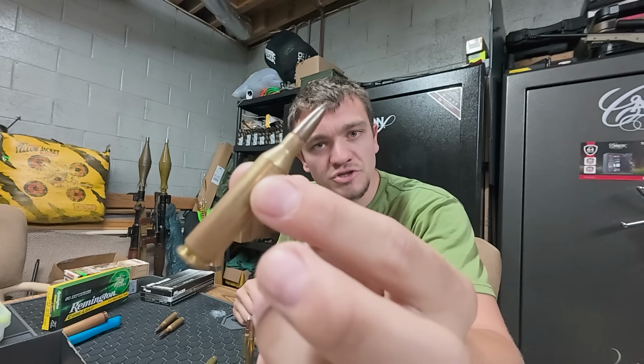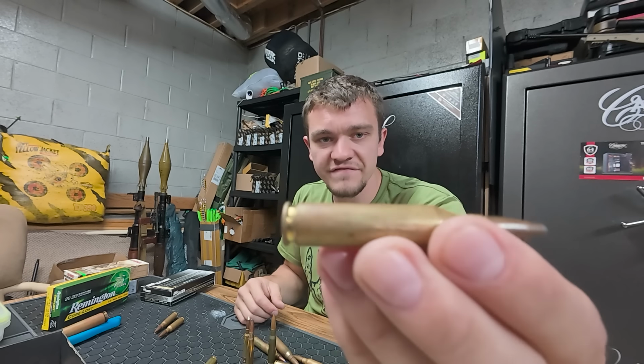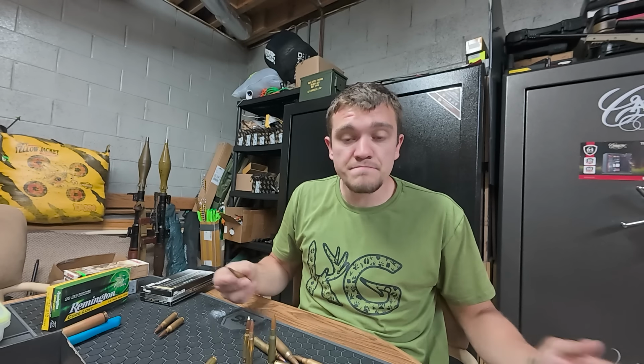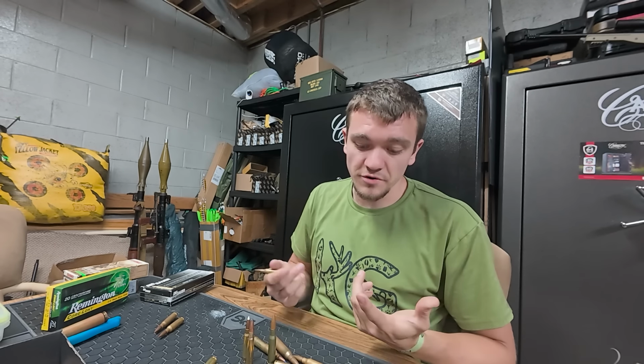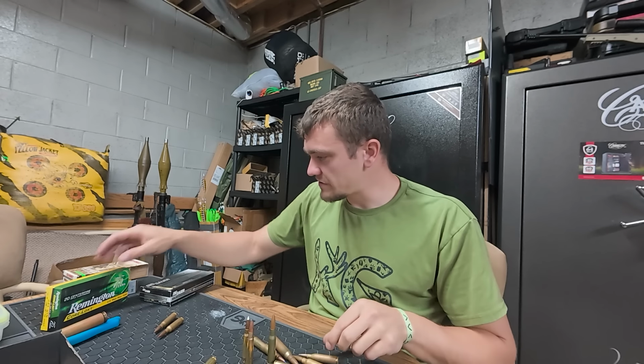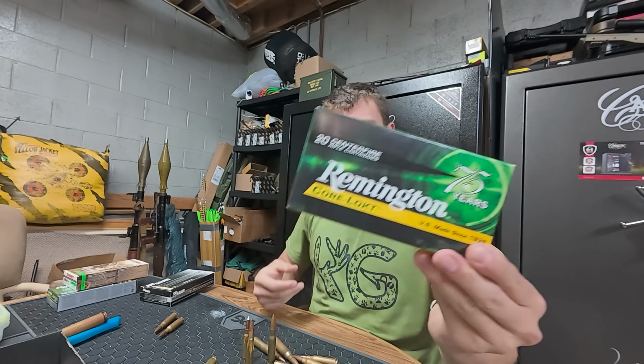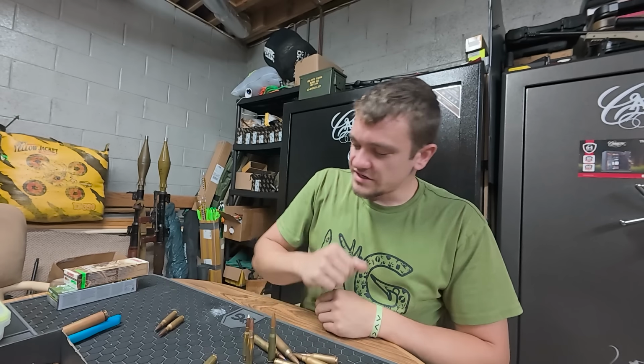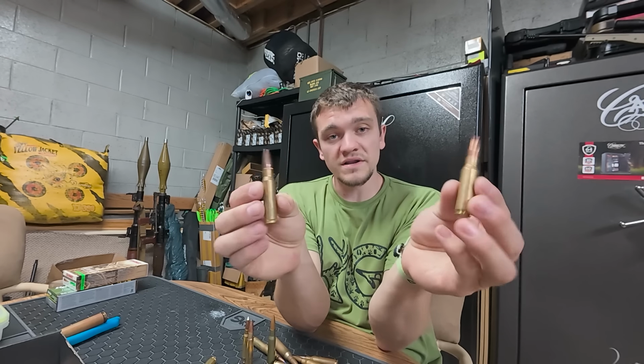It's a small 100 grain projectile going pretty fast. But this caliber 243, it doesn't kick that bad, and it kills deer, especially if you hit them where you're supposed to. It's pretty simple, 243. I believe it's this box right here. Simple. There's 300 Win Mag. Pretty simple. Now we're moving on to number 1 and number 2.